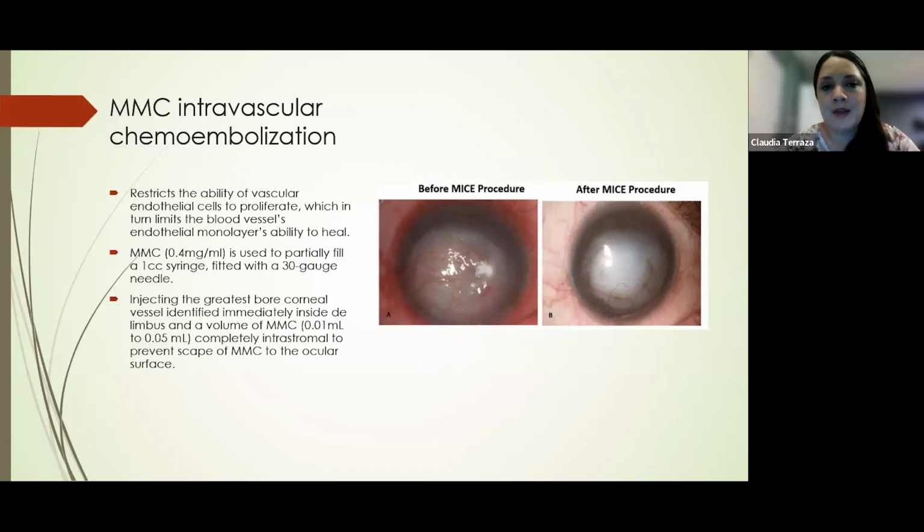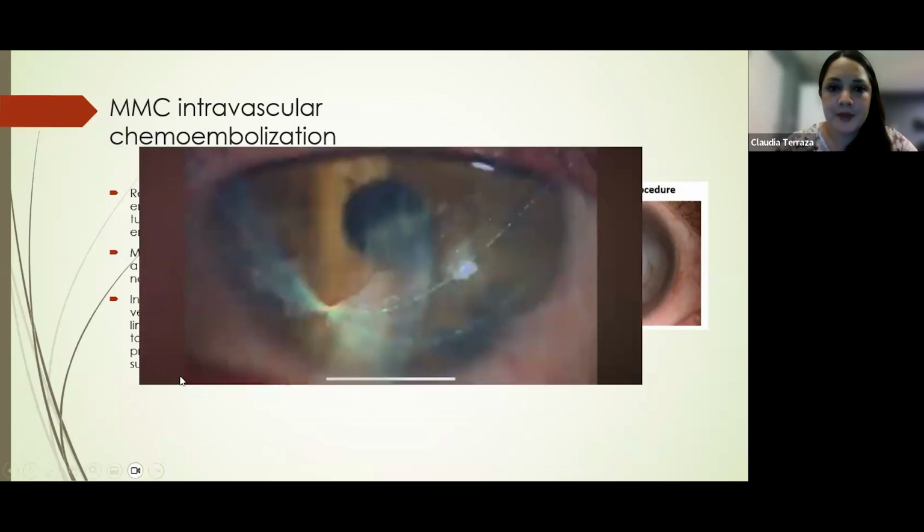This should be done in the OR prior to applying povidone, tetracaine, and after that, irrigating a lot of BSS after the application of the mitomycin C and applying some antibiotics. You can see it in this video.